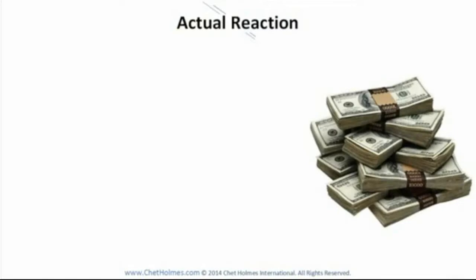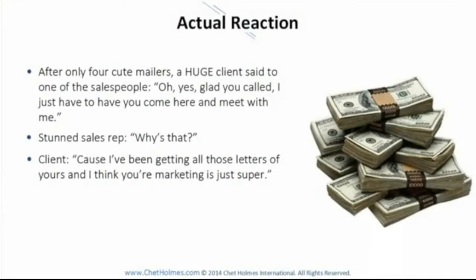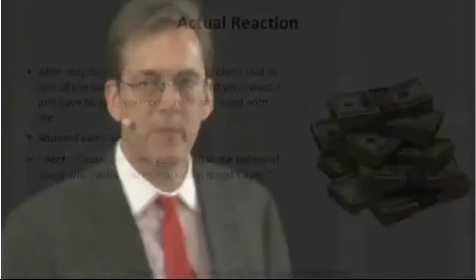And I said, why don't you just go get more $5 billion clients? So we started this process, a gift and a mailer every week or every other week until you start getting those clients. And after only 4 cute mailers, a huge company said to one of the salespeople who was calling behind the mailer, which we're going to talk about, oh, you guys, you've been sending me those cute little gifts. I just have to meet with you. Sales guy was so stunned, instead of saying, great, when? He said, why? And he said, because I've been getting all those letters of yours, and I just think your marketing is just super. And bam, he got himself a meeting.